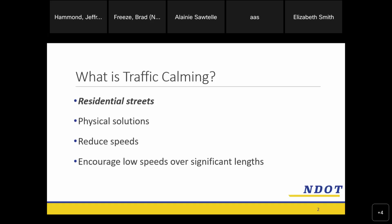We do focus on physical solutions. We know that nothing slows traffic down like putting a physical item in the roadway, and we are focused on reducing speed, not so much moving cut-through traffic or restricting cut-through traffic. That's very difficult to do, and sometimes it has a place, but generally we keep traffic where it is. We're just trying to slow it down, get it to operate on your streets safely.